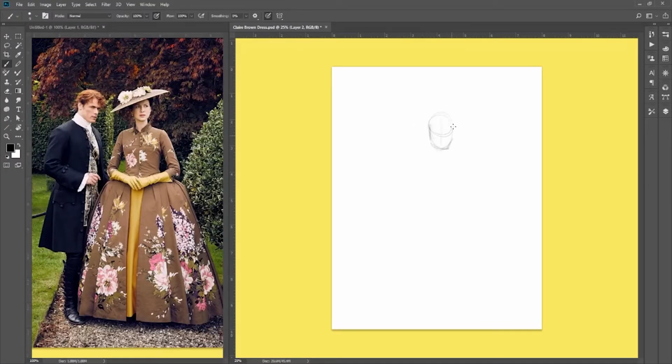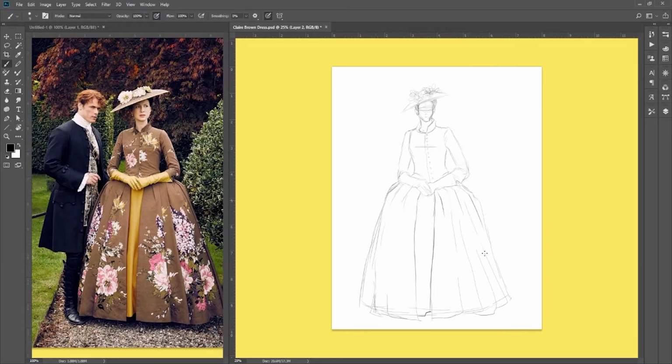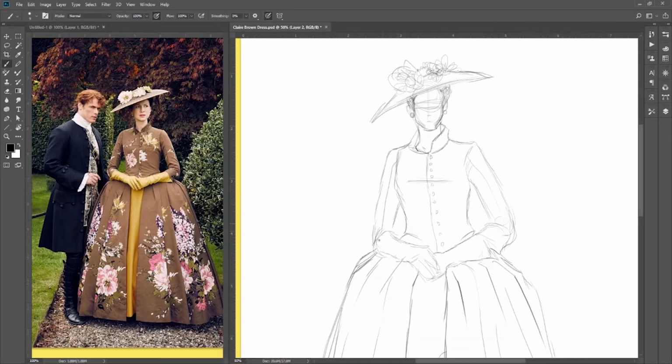Hello everyone, this is Jasmine from Jazz Draws Art, and today I'm drawing Claire Fraser in France in her brown floral dress. Because spring has come, this week is the first week of spring, I thought what better way to do a little something different than just a landscape, and to draw whatever comes to mind first, that will be spring. And I obviously could not stop thinking about this dress.